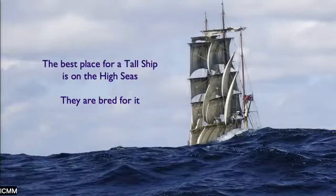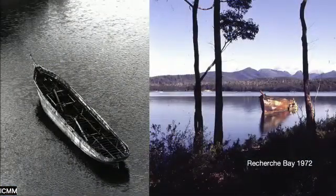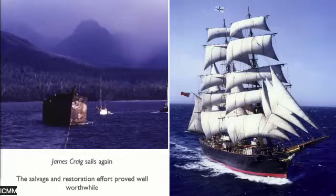They're bred for it. It also makes me certain that the effort that went into salvaging James Craig from Tasmania 50 years ago was well worth it. I suppose I would say that, of course, because I have a very personal connection with the ship. It's not everyone who can say the dream of restoring a rusting hulk from a remote Tasmanian bay to sail again has come true. That James Craig does sail again still amazes me. It really does. But such is the romance of tall ships.